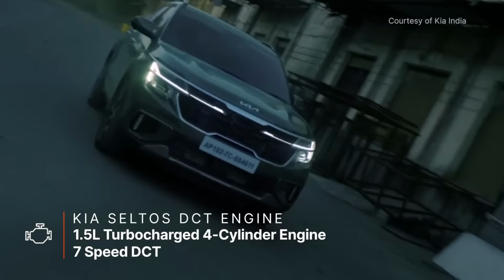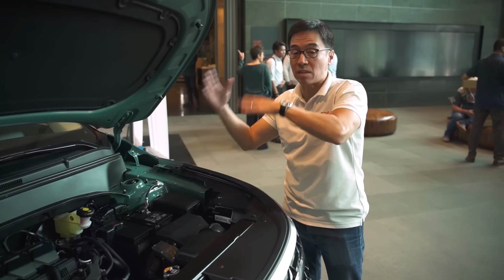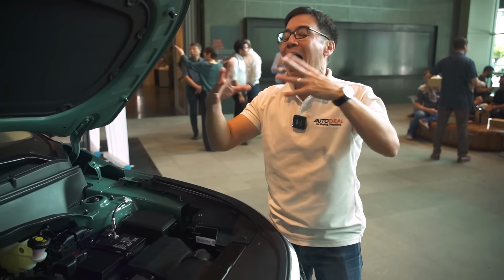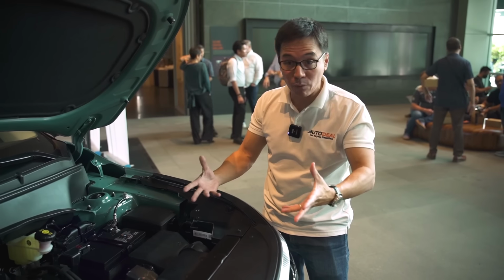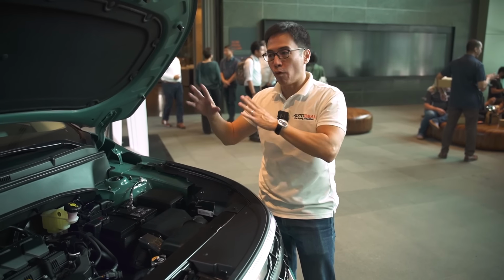So there's a lot of changes happening there. You've got changes as to where the IVT was. Instead of the top end, now it's on the lower end. And then you have the introduction of a 7-speed DCT. How they drive and how they react to the driver, that we'll save, obviously, for a proper behind the wheel review.